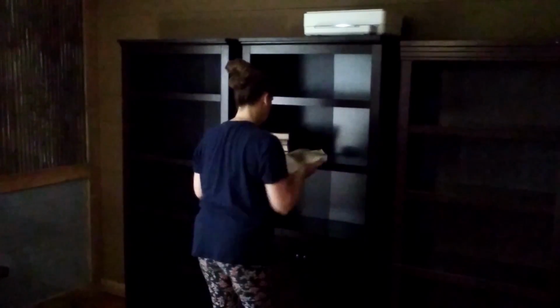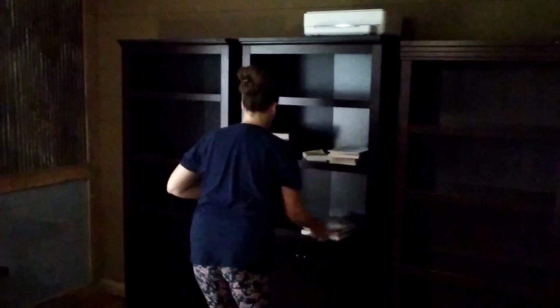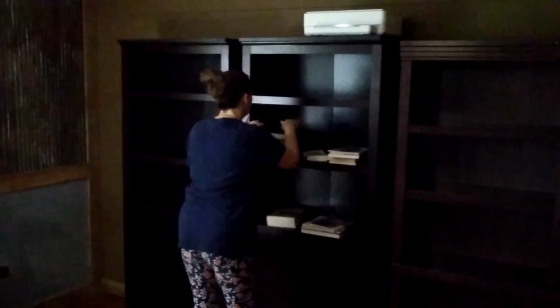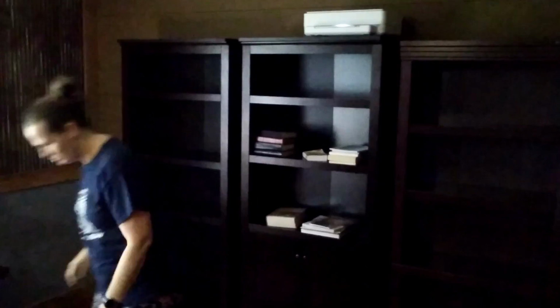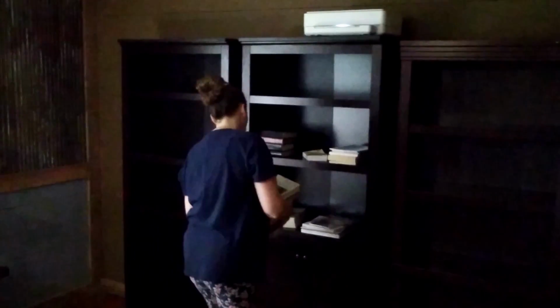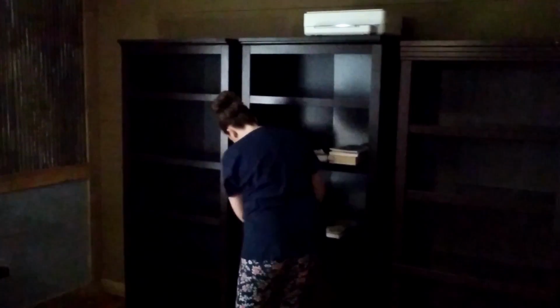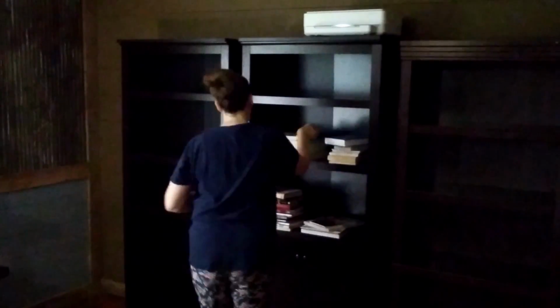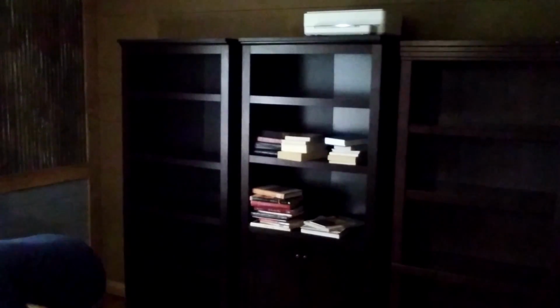So if you've never organized this many books at one time, I can honestly tell you that I have never organized this many books at one time. It did take quite a while, took longer than I thought, because we had been in our other house for over 17 years, and so when I went through the bookshelves there, it was just a matter of sorting out what we wanted and what we didn't want anymore, and they were still somewhat organized.